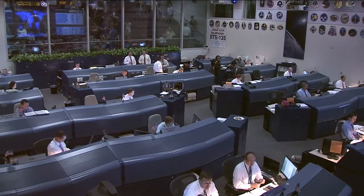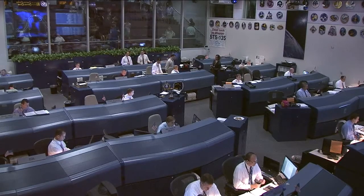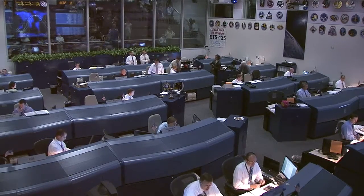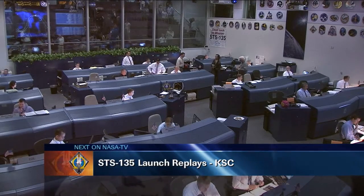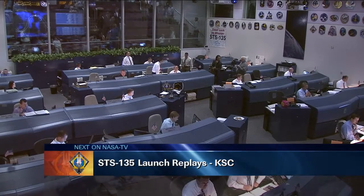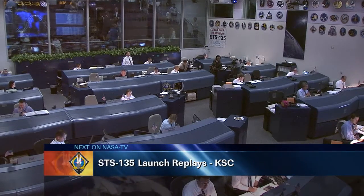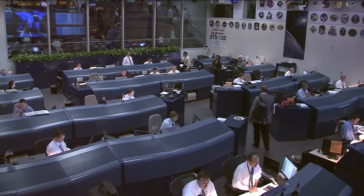With Atlantis in the early minutes of its final flight, and the final flight in the history of the Shuttle program, we're going to go back down now to the Kennedy Space Center at the launch site for replays of today's launch that occurred at 10:29 a.m. Central Time. TIG of 37:45, we like that, and no deltas, the 3-6 or 3-7.